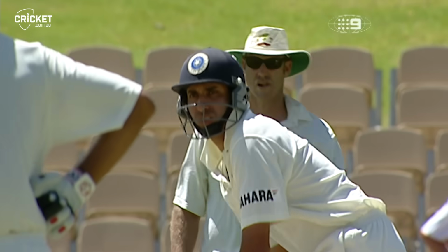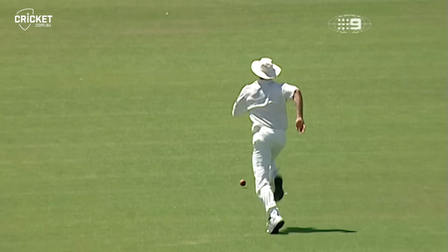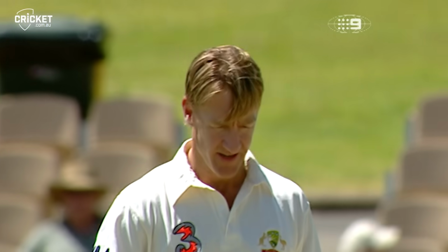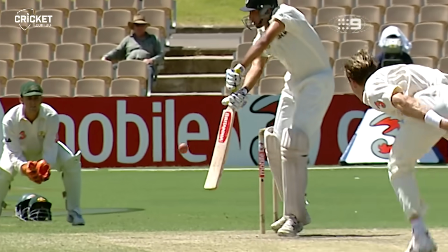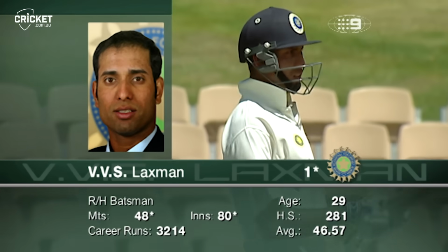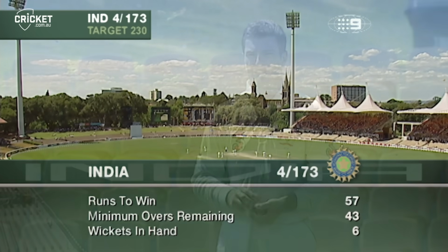Not quite convincing. Oh, on the ground, it gets past the keeper. They pick up a single. The ball just staying down a fraction. Laxman going back and across. And it'll be very hard for a new batsman. It's not easy for Dravid, who's been in for 3 hours, but for someone new to the wicket, with the uneven bounce, the intensity of the whole thing. 57 to win for India, 6 wickets in hand.